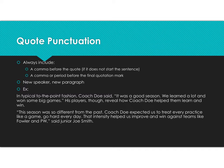Other rules, a new speaker means a new paragraph. Anytime you have a quote from a new person, you have to start a new paragraph even if the topic is the same. We saw this particular set of paragraphs in the story structure, but I want to highlight it here for its punctuation. In typical to the point fashion, Coach Joe said, comma, because I'm introducing my quote, and then quote mark, it was a good season. We learned a lot and won some big games. Period, and then the quote mark.